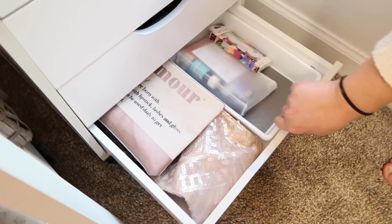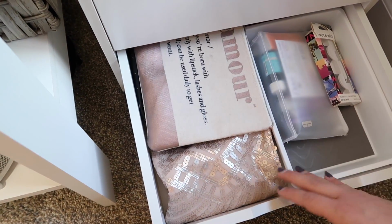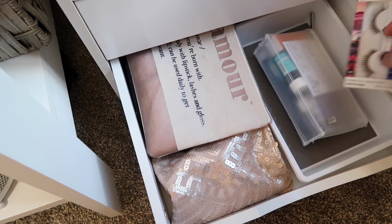And then down here, these are all makeup bags. I didn't realize I had so many makeup bags. This little thing holds little sample products that we have, and then I have these fake eyelashes.